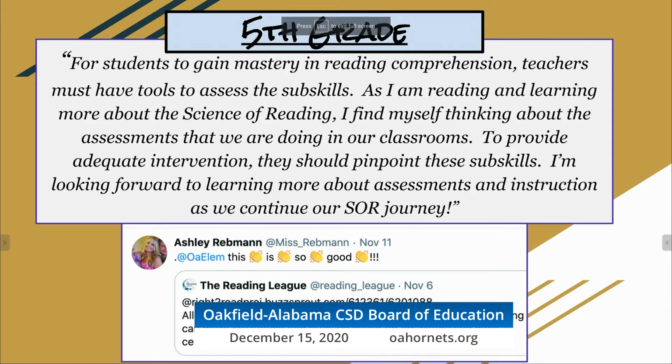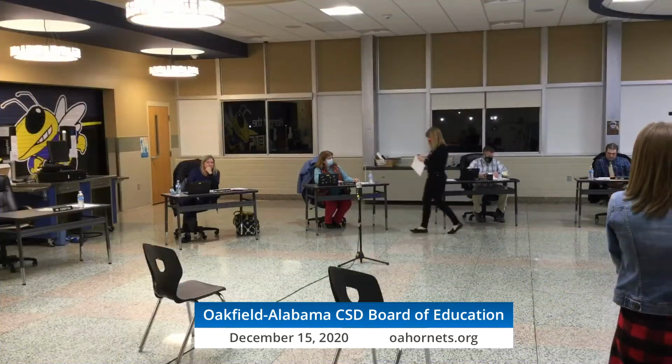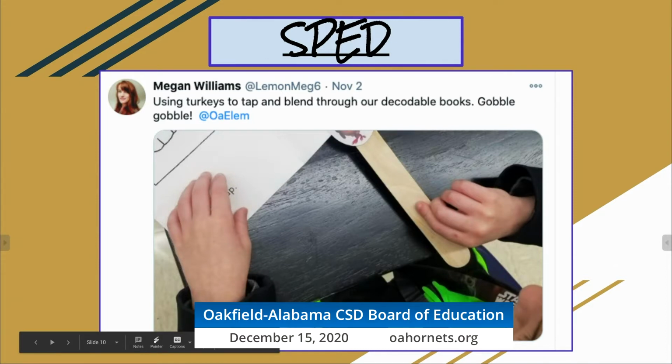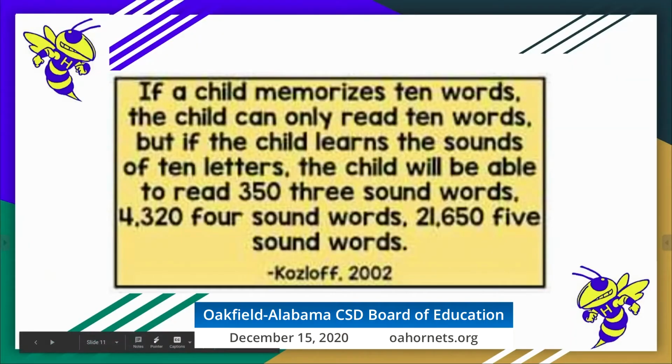This is our 5th grade representative, and Ashley is our lit chair teacher, so she leads this team. The letter that Connie just handed out to you is from our reading specialist. She wrote us an email, and it was quite lengthy, so we wanted to get that to you in print. We also have a special ed teacher, Megan Williams, on the team. She's in 1st grade this year, and she has shown different examples of how she's applying her work with her learners as well. And then we're just going to leave you with this quote.